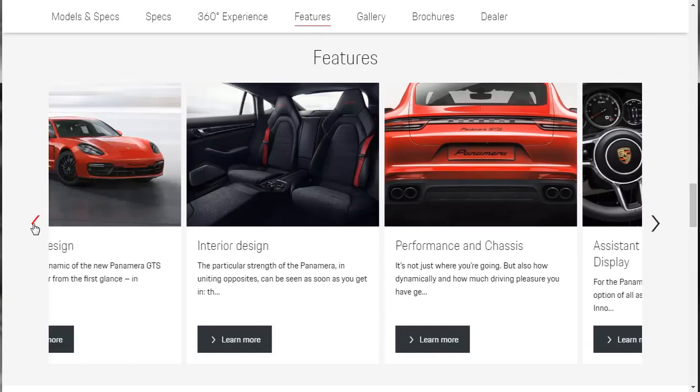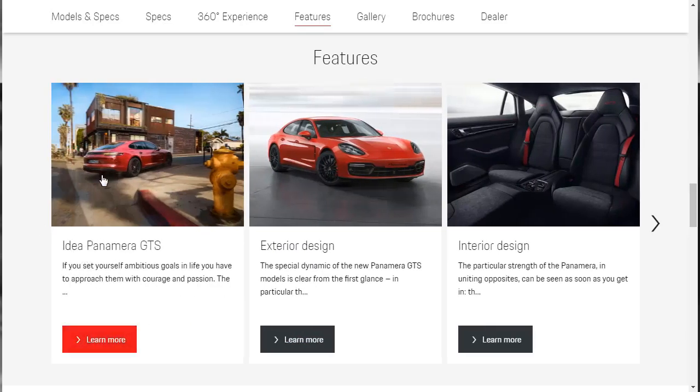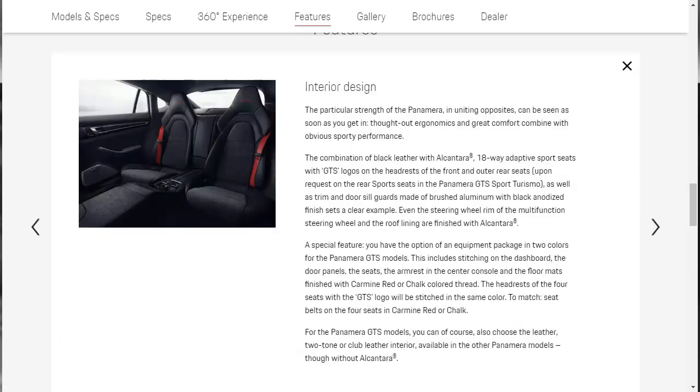So we've already gone through 3 features. Honestly, we went through a little more than that. What did we go through? We went through the Panamera GTS features, and we went through exterior design features. I think we skipped over interior features. We better check that out. And yeah, we did, because then we talked about performance and chassis features. So let's check out the interior design features real quick.